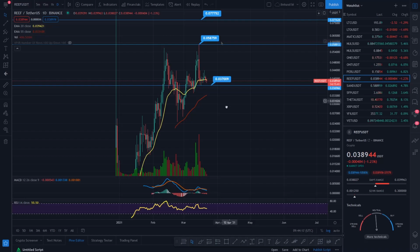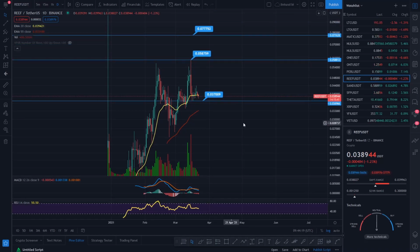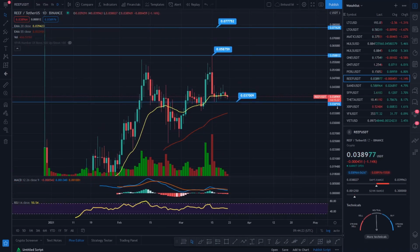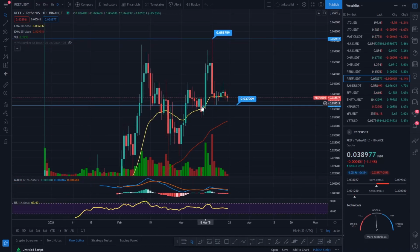As you can see, we are caught in a bit of a downtrend on the daily. We do seem to be hitting a head on the 20 EMA here, guys. Okay, so you can see the curl in the daily EMA as well. It sort of looks like it's coming round to curl here. And you can see in the MACD as well, we've got that bearish cross just there, which is pushing us down a little bit.